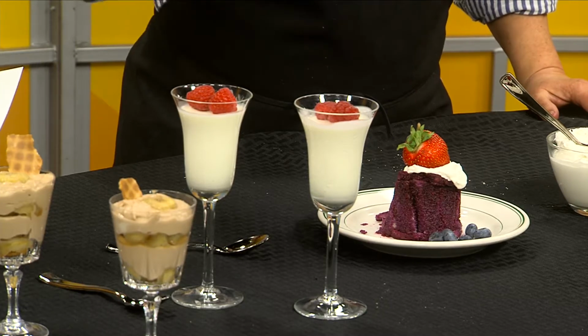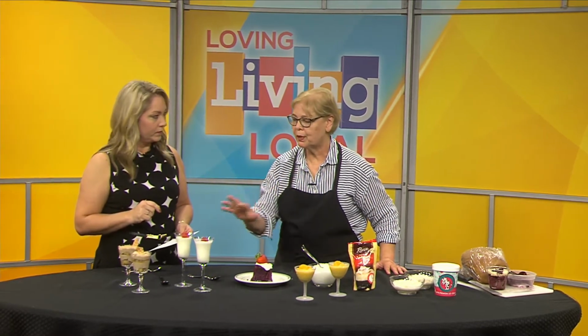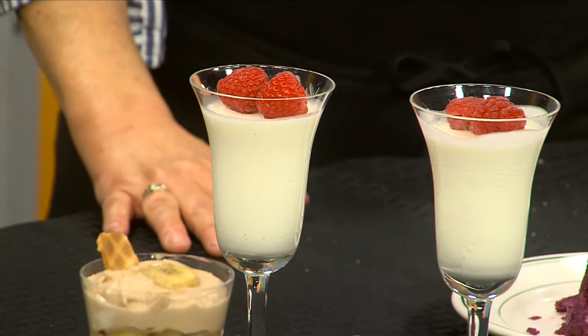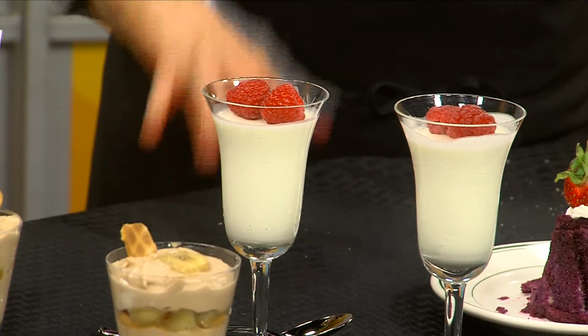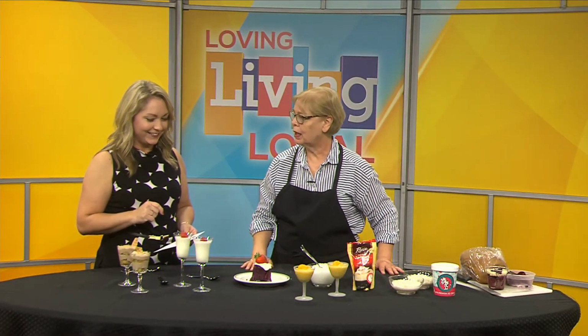you can add... A lot of recipes call for liquor, so if you're having adults over, you can change it up. If you're just having the kids over, again, pile on the fruit. This one we kept simple. It's a vanilla panna cotta. And again, 5 minutes of prep and pour it into grandma's china that you've got sitting somewhere, and you've got a very simple, elegant dessert.